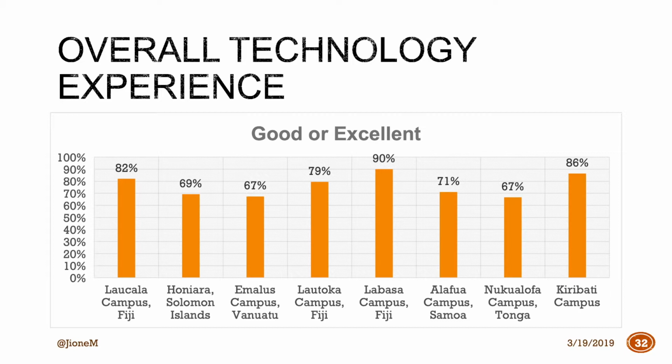Out of all those campuses, I haven't been to Labasa campus, so I don't have a sense of what the network is like there and their technology experience. So I'm not sure how Labasa campus is, but it seems quite indicative of something. One thing that I got out of this is that our students are content and satisfied with what they have. Despite the challenges that they face in the region, our students will not say that, and then we have to think about where these students come from.